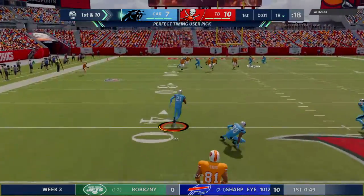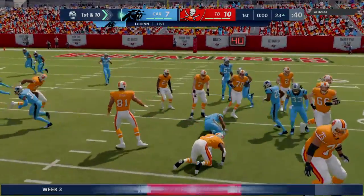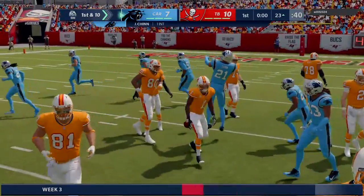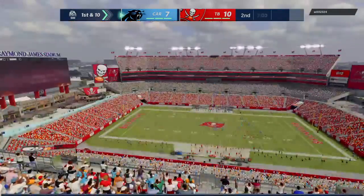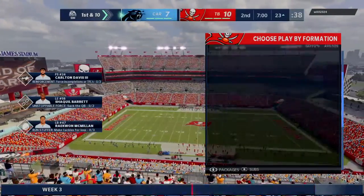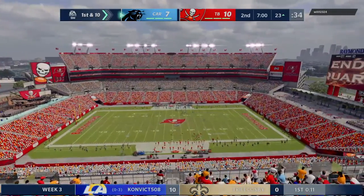And this is going to be intercepted. Jeremy Chin picks it off. And he will be brought down, but he's got the interception on the final play of this first quarter. 10-7 our score after 1 right here on EA Sports. Buccaneers 10, Panthers 7.